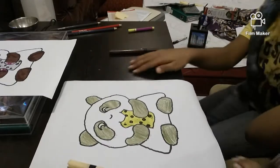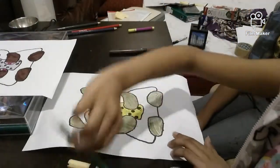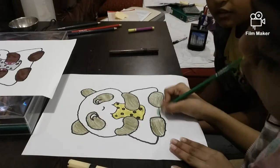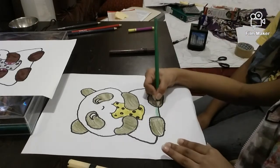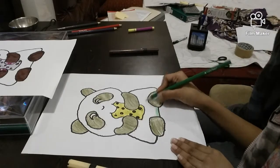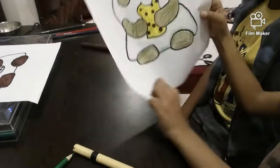Use the orange color pencil now. Wait, I'm gonna show them. I finished the bread. Creativity with the orange. Wait, I will do green. I'll do this. Look, he's wearing a dress, like he wears. Okay, she finished, guys. I finished her dress.